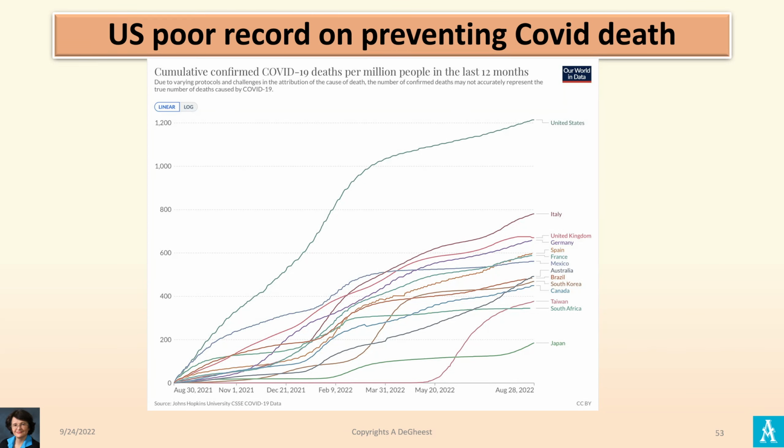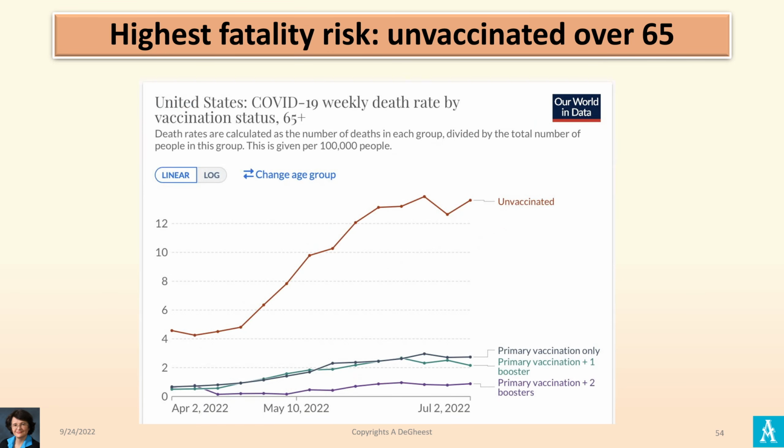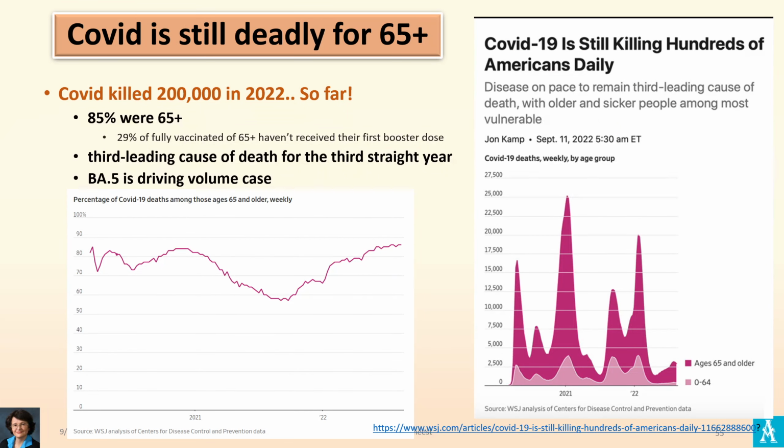The US, as we all know, has been terrible on the normalized population mortality rate. We mismanaged this, I think it's no surprise to anybody. The highest risk were people who are unvaccinated, so I don't know how we can convince anybody who isn't vaccinated by now, but if you know anybody in your family, show them some of the data. It's still deadly for people over 65. You can see a bit of an upswing there. The majority of the mortality, 85%, is people over the age of 65, with a bit of an uptick, so we need to keep an eye on that.